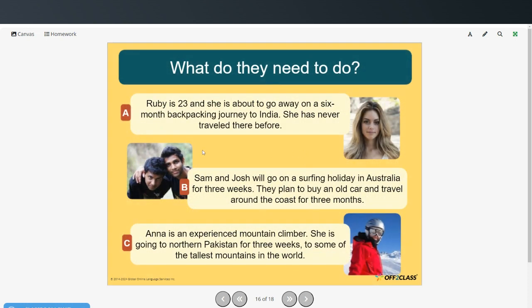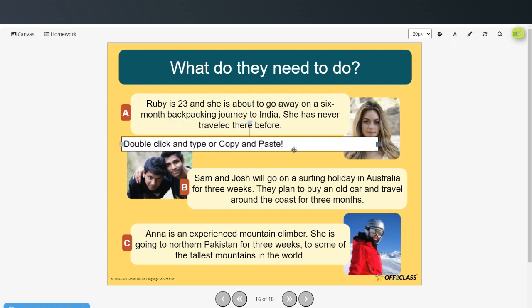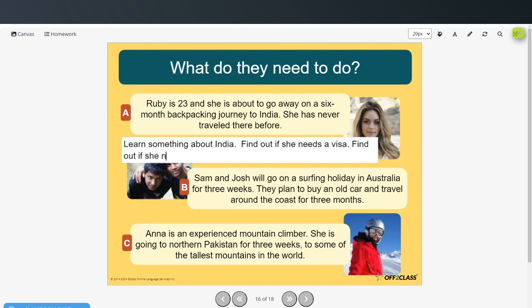All right, now think about what these people need to do. Ruby is 23 and she's going away on a 6-month backpacking journey to India. She's never traveled there before. So what are the things that you think she needs to do? So she probably needs to learn something about India. Find out if she needs a visa. Find out if she needs any vaccinations or medications.